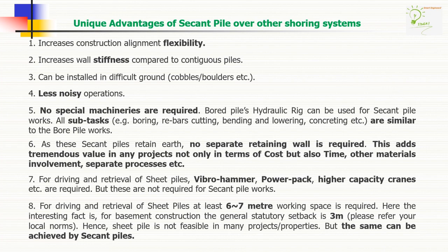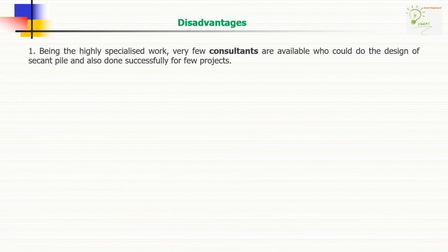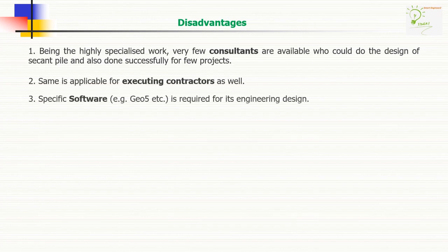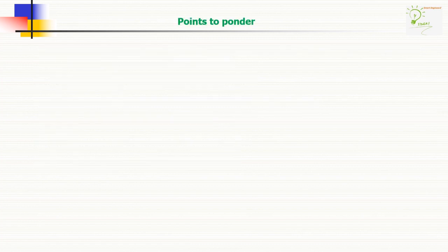These are the few specific requirements for the alternate of secant pile, that is sheet pile, which are not very advantageous in nature. And secant pile always has an edge over it. There are a few disadvantages as well. Few points to ponder.